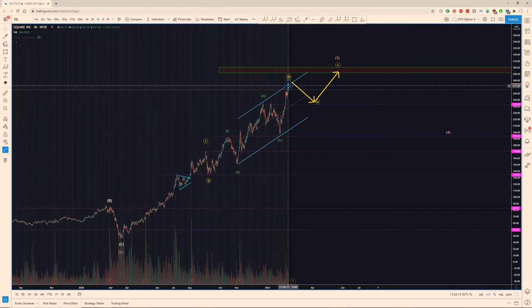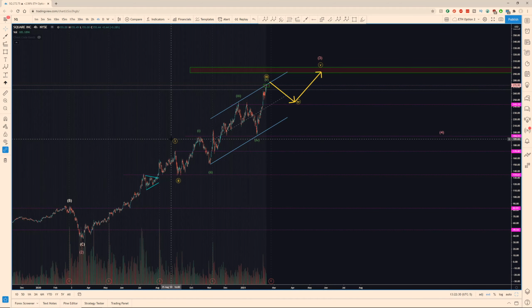I think we're very, very close, if not already, at the peak of Square of our yellow third wave in here. And I think up next, we're going to get some sort of pullback in here. Now, one thing to note is that when we have a sharp 2 wave, like this yellow 2 wave right here, we often get a more sideways 4 wave. So I think we're going to get something that drags on for quite a while and maybe doesn't retrace too deep.